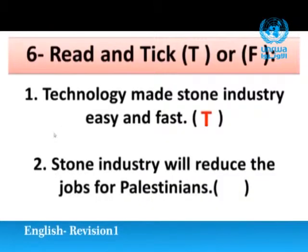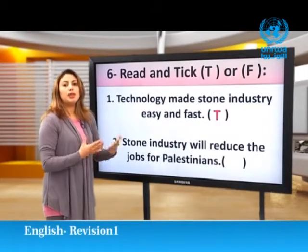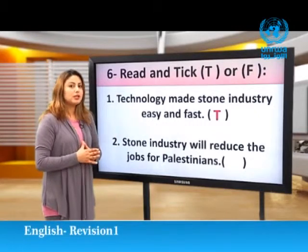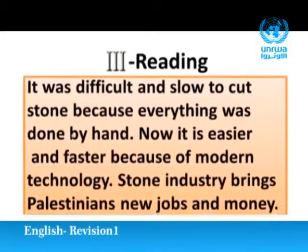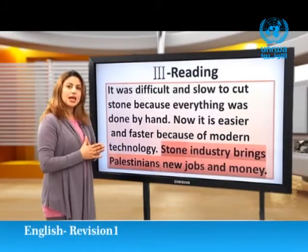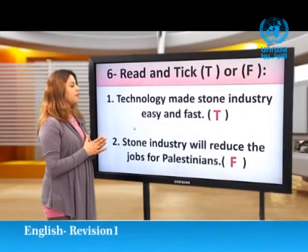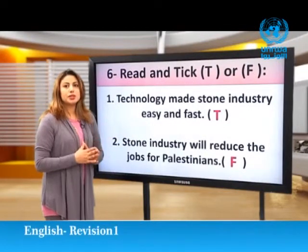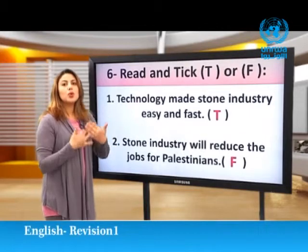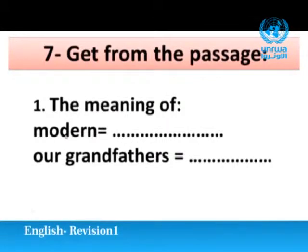Stone industry will reduce the jobs for Palestinians. Will reduce, سوف تقلل الوظائف لدى الفلسطينيين. Let's go back to the text and check. So, stone industry brings Palestinians new jobs and money. So this sentence is false. It will not reduce. It will make the jobs more and more. Let's move to a new exercise.